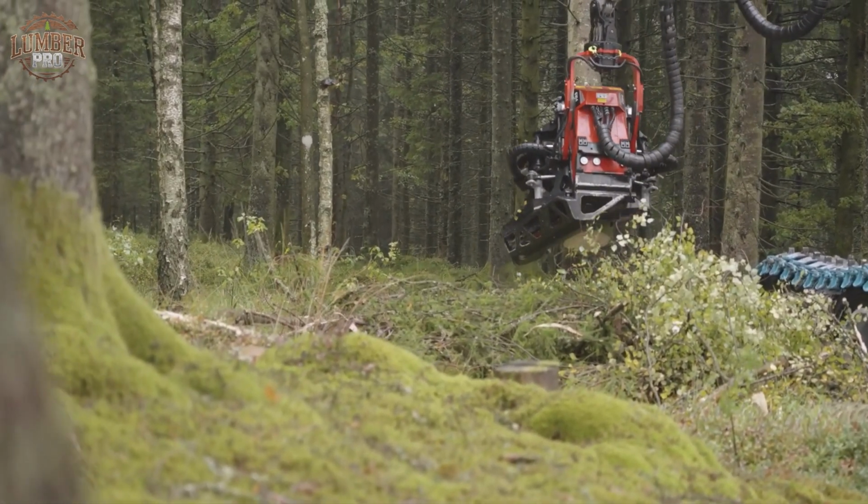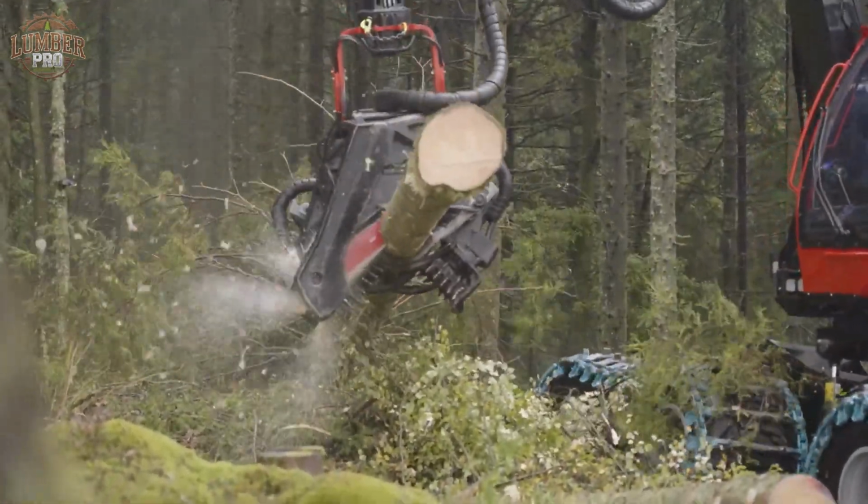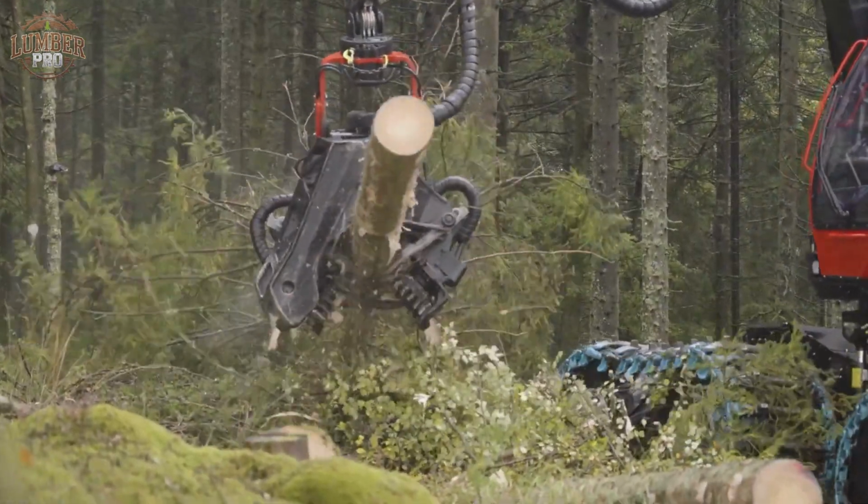Quick, clean cuts remove unruly roots and unwanted branches. The tree is now ready for transport.